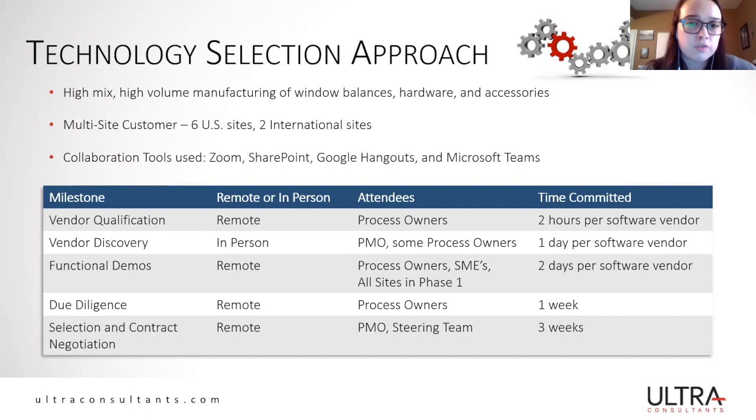The point of the discovery, right, is to have the vendor get really accustomed to who the customer is, what they do on a day-to-day basis, and what's important to them. So we decided we needed to do that in person. We had an in-person discovery day, 1 day per software vendor, so 3 days total.